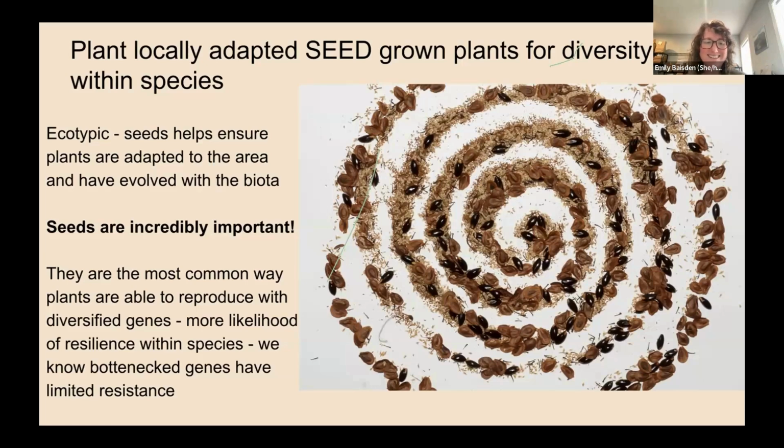We know that inbreeding is not good. It leads to bottleneck genes, which leads to really limited resistance to extreme temperatures, diseases, things like that. We've found case after case where, when genes are bottlenecked, there is a less stable habitat. And not only that, but we can use seeds that are ecotypic, so seeds that are from the area. They've evolved with the area that you're growing them in.